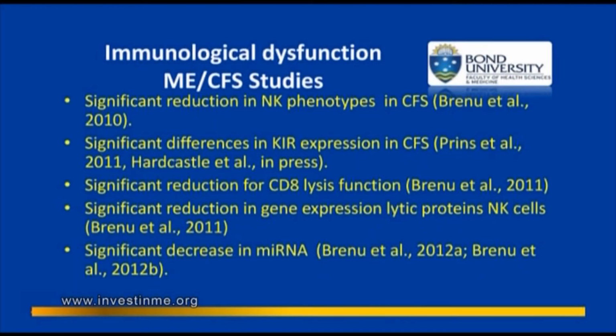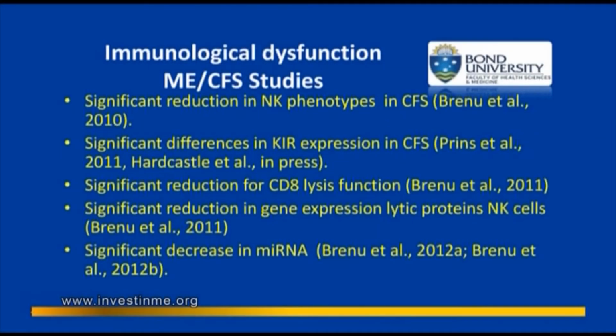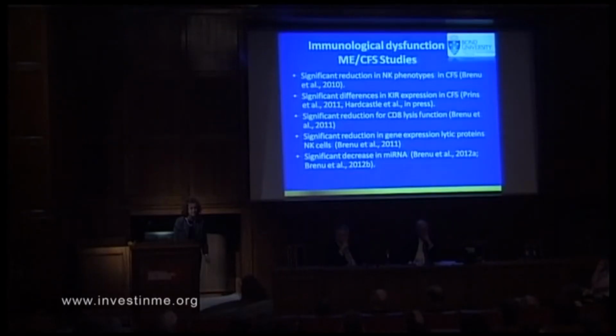So I guess if you look at the emerging data that I'm going to present here today, we know characteristically that from the large amount of literature, we have a reduction in NK cell lysis. We have a reduction in granzyme A and to a lesser extent perforin. But these investigations here now are taking it further, and we're actually further characterising other immunological biomarkers potentially that can be used for early diagnosis of ME/CFS.